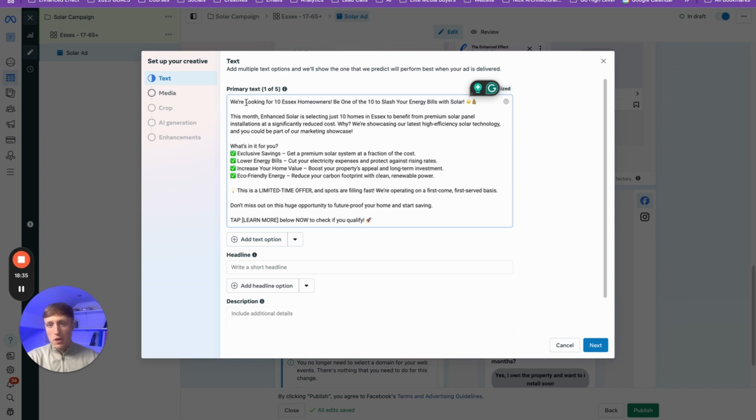So you can see here, we say we're looking for 10 Essex homeowners. Be one of the 10 to slash your energy bills with solar. And then we're saying this month, Enhanced Solar is selecting just 10 homes in Essex to benefit from premium solar panel installations at a significantly reduced cost. Why? Because people are going to be skeptical. We're showcasing our latest high efficiency solar technology, and you could be part of our marketing showcase. So it's a totally different offer. It makes it feel very exclusive.